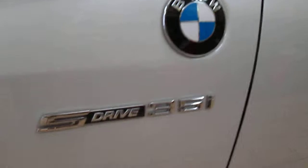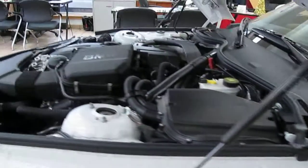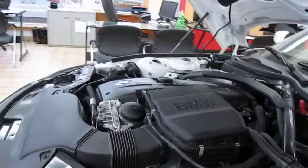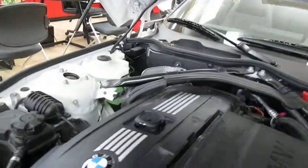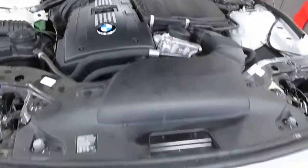This is the S-Drive. So this is a 3-liter, 300 horsepower twin turbo engine. Just give you a quick shot of the engine compartment. You see, it's pretty clean. Obviously, with only 9,000 kilometers, this vehicle is like brand new.